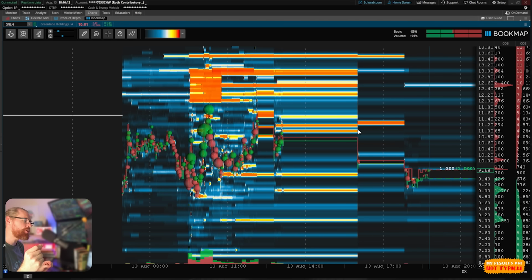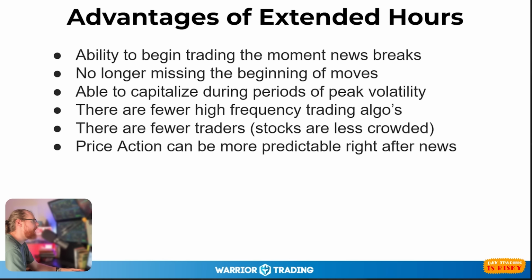During regular trading hours, the market fills in with all these high frequency trading algorithms and all these additional orders. The market turns off and they're gone. So we end up seeing bigger moves pre-market and after hours in many cases, and more consolidation and congestion during regular trading hours. Now, of course, there are exceptions where we will see a stock make a huge move during regular trading hours, but it's just not as common.